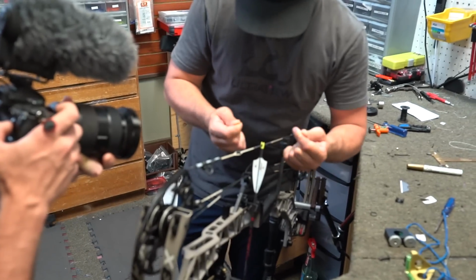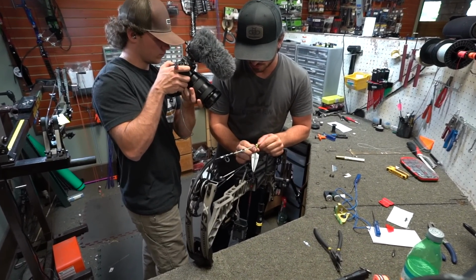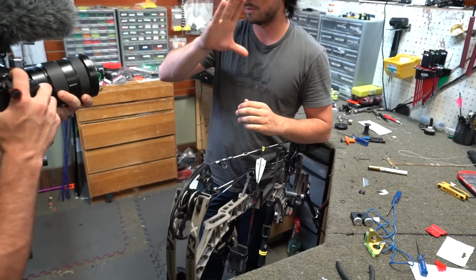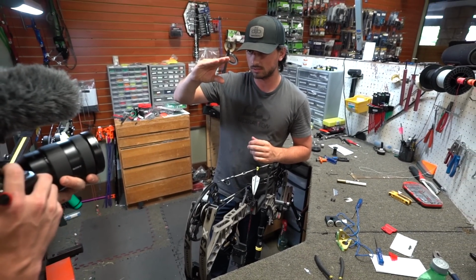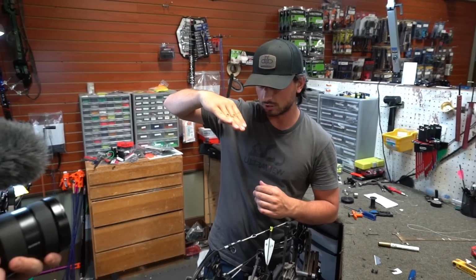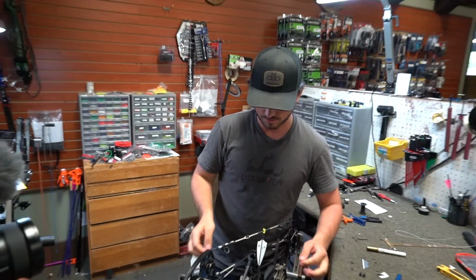So you do want a little bit of slop in here. You want to be able to move the knock just a little bit, because, if you watch my other build, when the bow draws back and it pinches the knock, if it's too tight, it can lift it up or push it down. You don't want that. You want plenty of space in there.